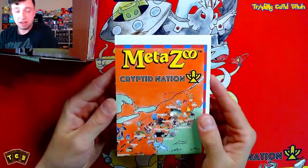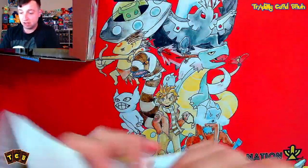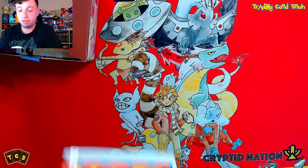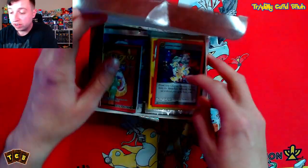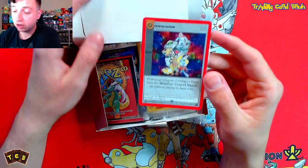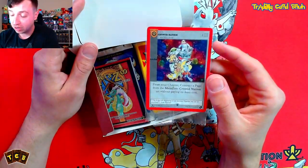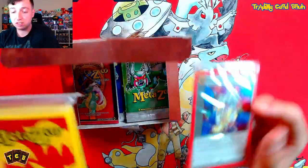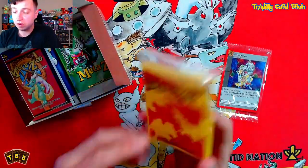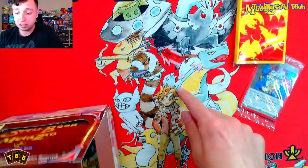Okay, this is what I've seen in booster boxes, but it's a MetaZoo Cryptid Nation map, and it's got all the different creatures in MetaZoo right there. It's really cool, so we'll probably refer to that later if we pull some stuff, but let's see what else we get in here. We have Cryptid Nation, one per spell: from your chapter, contract a page from the MetaZoo Cryptid Nation set without paying its aura cost. Sweet. Okay, and you did sleeves, so just like an ETB or a fat pack, and that's awesome, guys. I mean, for just coming on the market, look at that. It's great quality. They also have these play mats, by the way, which are really epic.